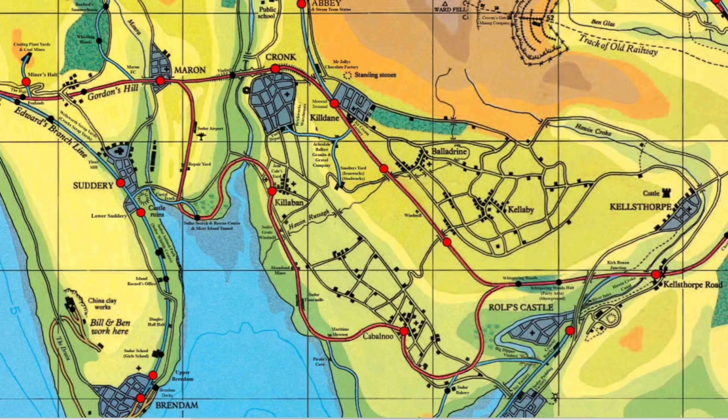This is a location from the Audrey's map, but this line does not exist on Audrey's map, so Killaban isn't actually served by a railway, but I suppose there are road routes leading it to Kildane, where there is, of course, quite a big station and built-up area alongside in Cronk.